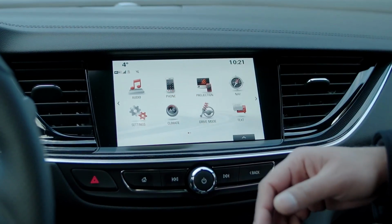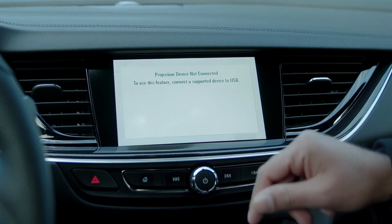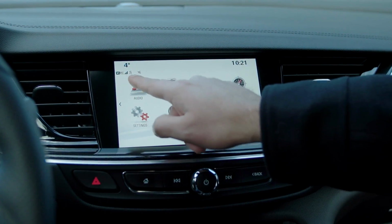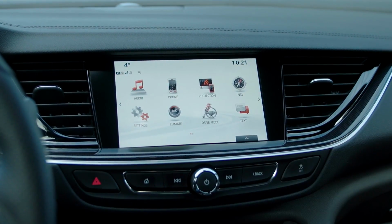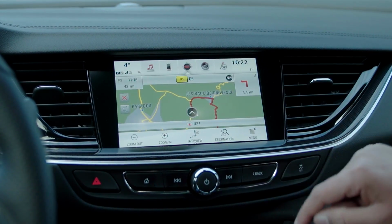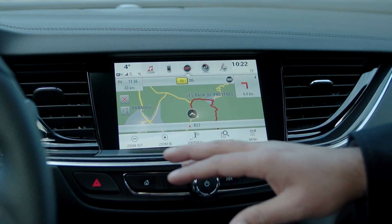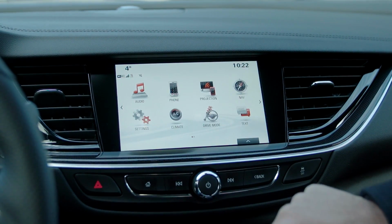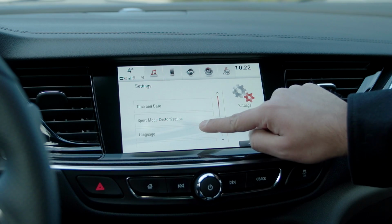You have a lot of your regular options for your audio, phone. Also, you can get phone projection with Android Auto, Apple CarPlay. This car also comes equipped with a SIM card, so you can have Wi-Fi on the go. Navigation, like I told you guys, you get the map over here, and on your instrument cluster, and of course on the heads-up display.